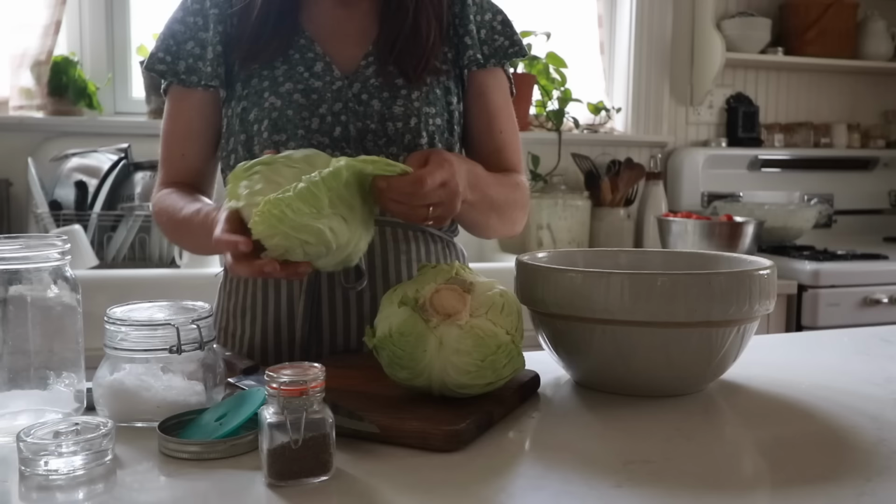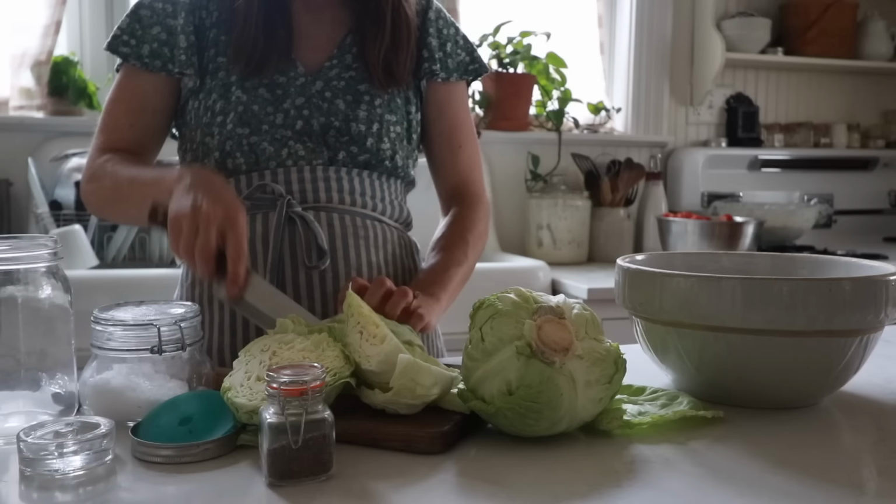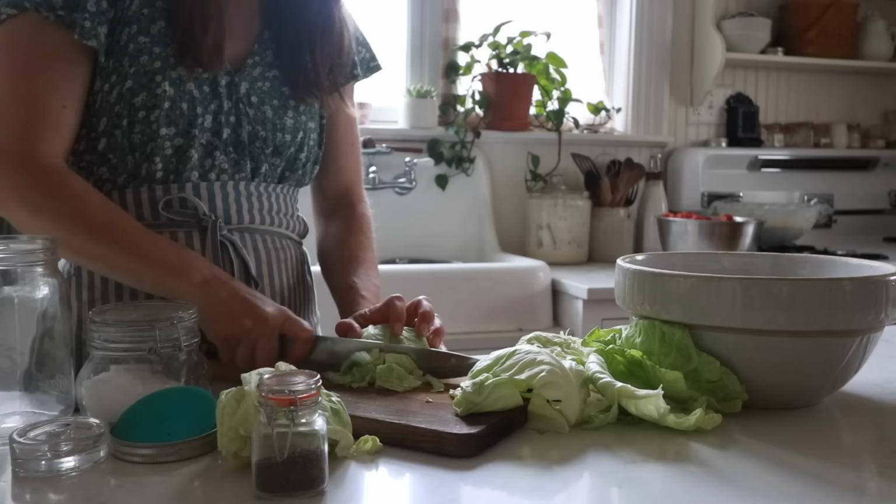Going to make up a quick batch of sauerkraut. I mentioned in a recent video that I'm really enjoying making it without the food processor and in smaller batches, and to keep it constantly going on the counter. So usually, the way I used to do it was I would do a really large batch every couple months in the food processor.